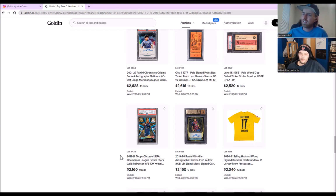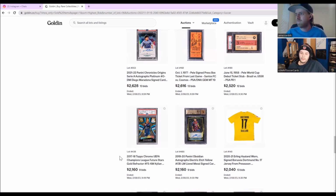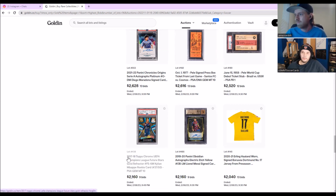Yeah, I mean, just seeing that, I'm not a big Mbappe guy, so I don't follow that in particular, but just seeing a gold Mbappe, what you would classify as kind of a rookie. I mean, it's not under the true technical sense of rookie, but just gold, $2,000, and in a PSA 10 too, that doesn't seem too bad at all. I mean, compared to the red prism that was earlier, I'd rather have the future stars, but that's just me.